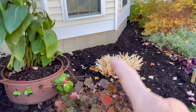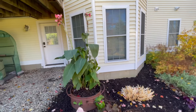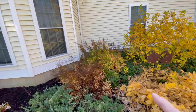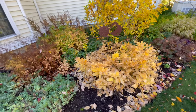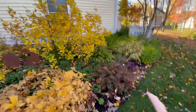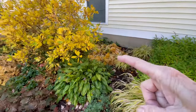So I've already cut back. I had a very large hosta here. I still have some cannas that I have not gotten. I'm really waiting for a first frost on those. Astilbes, you can cut them down now or cut them down later. If I'm going to end up dividing them, I will cut them down. But catmint, Solomon's seal, I think I'm going to do a little thinning here because it's spreading kind of aggressively. Clethra, everything is pretty much finished. The heucheras look really nice. I'm going to be getting all the hostas cut down.